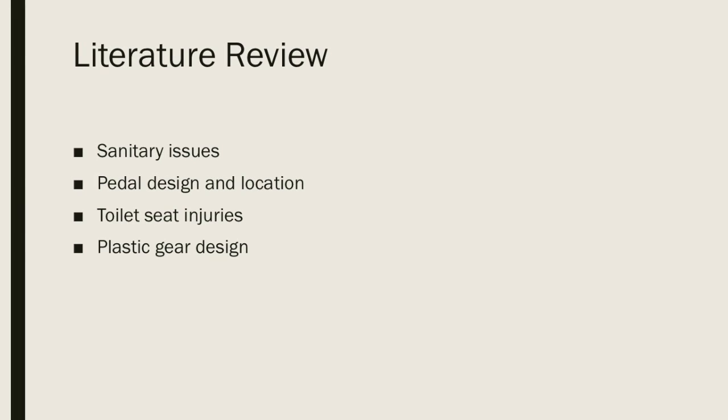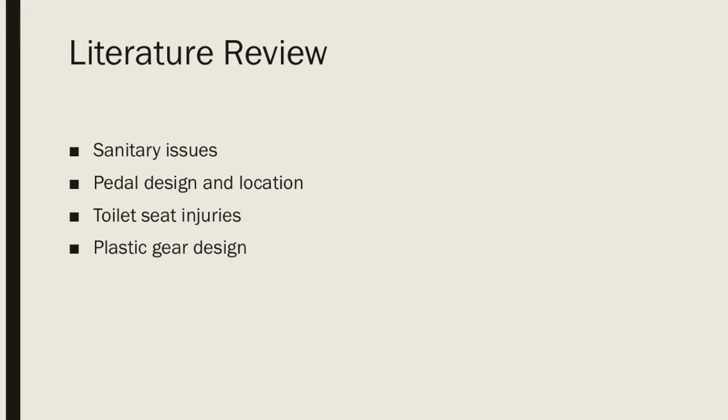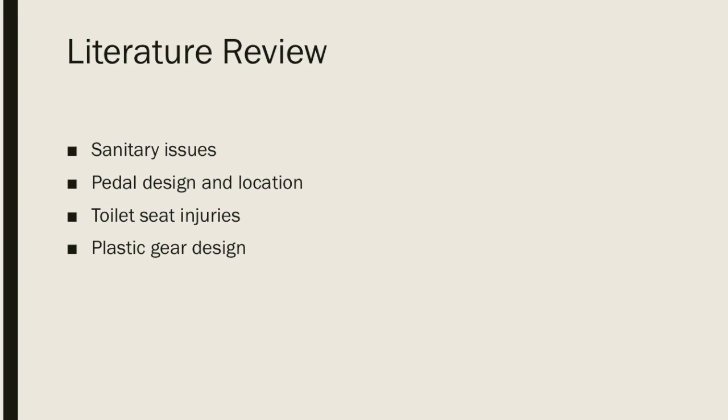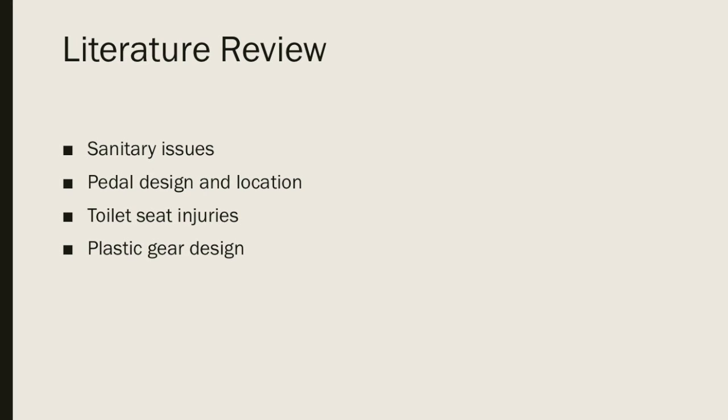One of the design ideas is to use some sort of pedal system to open and close the toilet seat, so one doesn't have to touch it with their hands. So I looked into different types of pedal systems or pedal designs and locations on other products and how those pedals were designed.